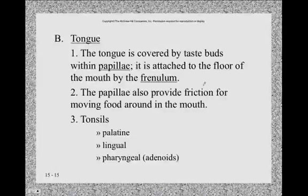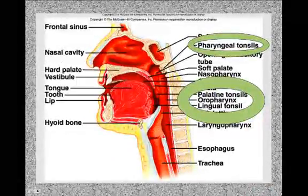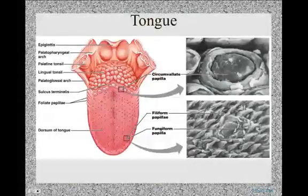Okay, so now let's talk a little bit about some structures in the mouth. So obviously the tongue is a very important structure in the mouth. It's covered by our taste buds that lie within these little structures that stick up called papillae. And so again, when we look at the tongue, let me see if I can show you here.